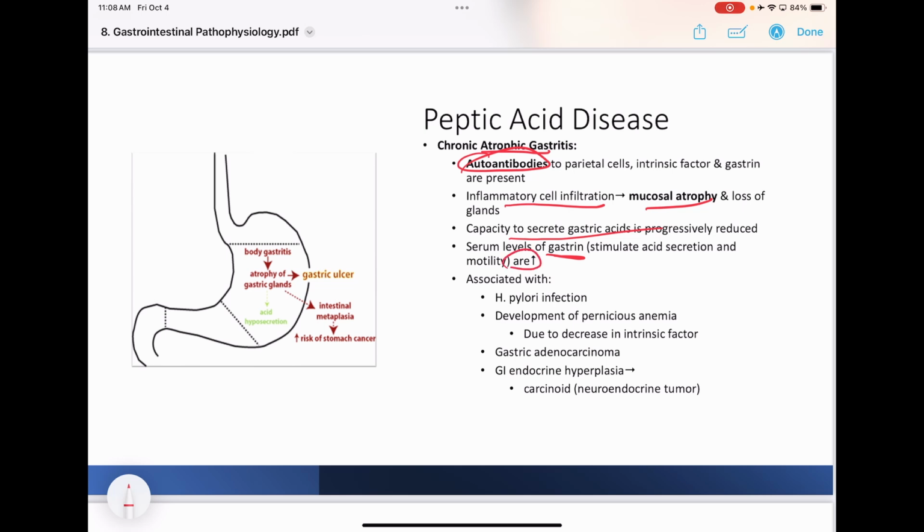What is the purpose of gastrin? To release hydrochloric acid. Remember, get that gastric acid going. What shuts it off is gastric acid as well. But we don't have the gastric acid because we have gastritis. So the gastrin is going to keep going. Okay? When you have all this gastrin, other things start causing problems too. So those gastrin levels go up, and there's your gastric ulcer.